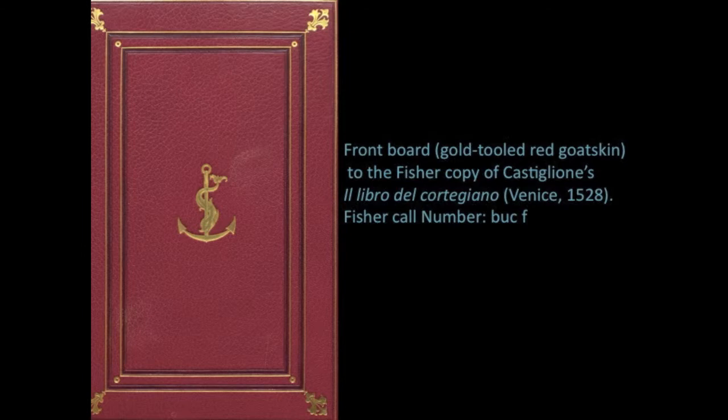matching paste downs. The Fisher's copy of the first printed Aldine edition of Castiglione's famous work, The Courtier, seen here, illustrates my point. This copy, which was rebound in the 19th century by the English bindery Riviere, is designed for a collector, bound in red Morocco, with gold tooled fillets, corner ornaments. It also contains a matching centerpiece of the famous Aldine device of the dolphin and anchor. Beautiful as this book may be, its beauty has come with a price.